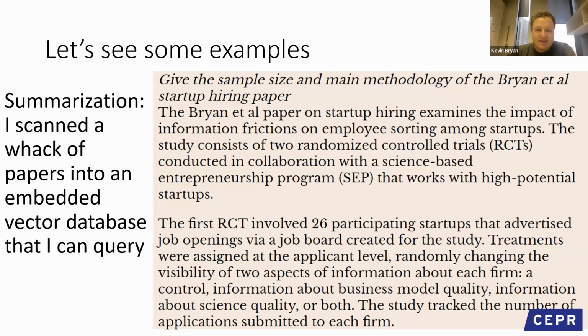I ask a question like, give me the sample size and main methodology of the Bryan et al. startup hiring paper. This is a paper, an experiment I wrote. I didn't tell it the name of the paper or anything, but by comparing the cosine similarity of this question with all those embeddings, and then just grabbing a handful of the most similar ones, then passing all that context to an LLM, it actually completely correctly summarizes this paper. So effectively, I'm using a context window of millions and millions of tokens, but I'm paying for like 2,000 tokens, so I'm doing this question for a half penny or something like that, which is obviously much better.